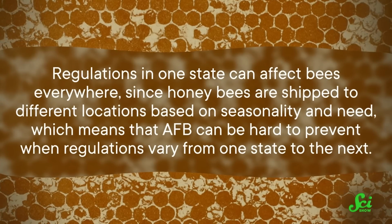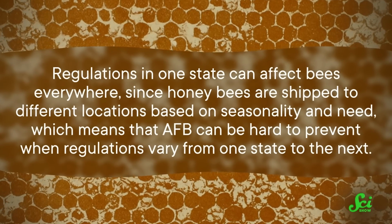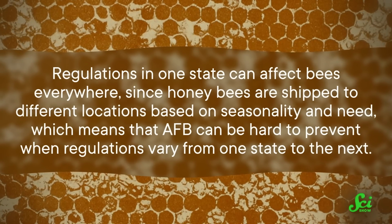And regulations in one state can affect bees everywhere, since honeybees are shipped to different locations based on seasonality and need, which means that AFB can be hard to prevent when regulations vary from one state to the next. Which is why having a vaccine against AFB is such a great idea.